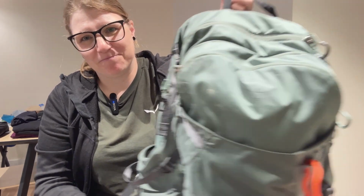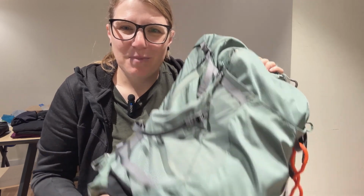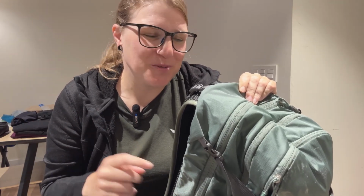The second item where I did not want to make any sacrifices in terms of comfort is my backpack, and the one that I decided to go with is from Osprey. It's a 25-liter backpack. There are two reasons why I decided to go with this backpack. The first one is that it's extremely lightweight. I think it only weighs around 790, 800 grams. And the second reason is that it's extremely comfortable for me to carry.